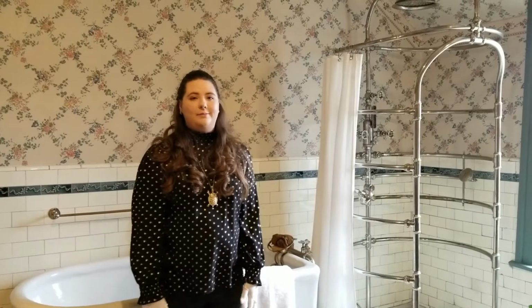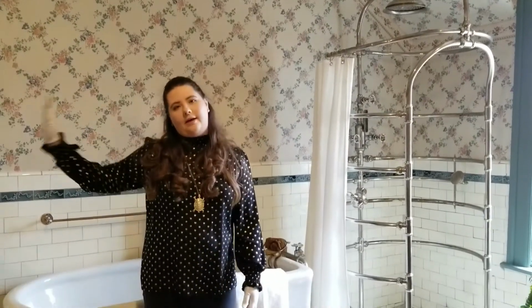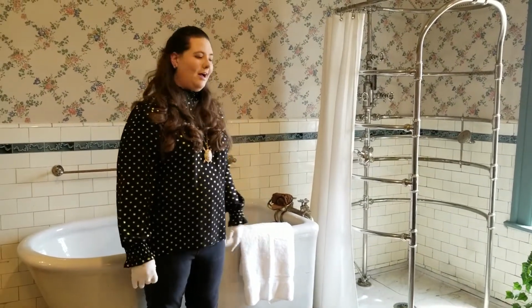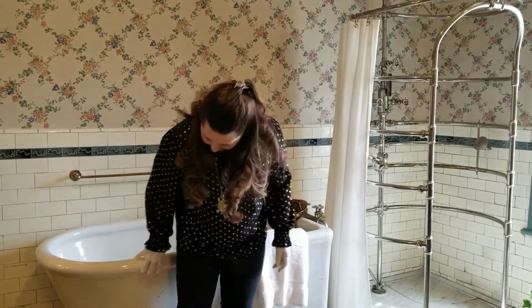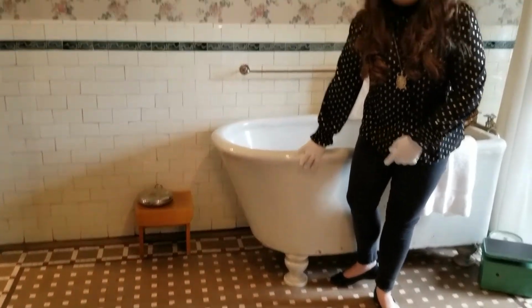So this is the master bathroom connected to the Ivinson suites, and the Ivinsons would have used this bathroom exclusively. There is another bathroom for guests down the hall. And so there are a couple of really cool things in this bathroom. This tub is original to the house and during the Ivinson era, and as you can see, there are some very interesting Italian marble plinths that it rests on.